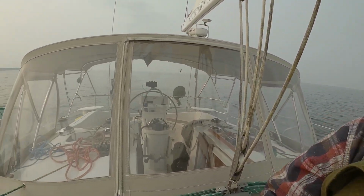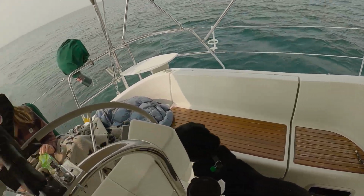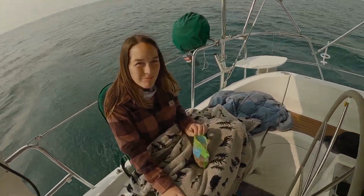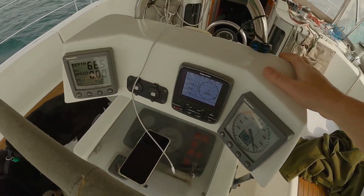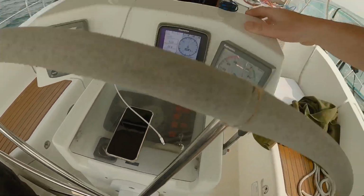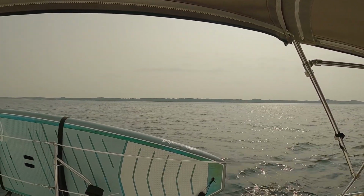Holly and Drake are still down there in the cockpit, but we are making our way to Pentwater. The captain woke up from her nap. Drake's still just being Drake. We're sailing. Not exceptionally fast, but we're moving. Starting to warm up. The flannel got to come off. The sun's starting to come out.